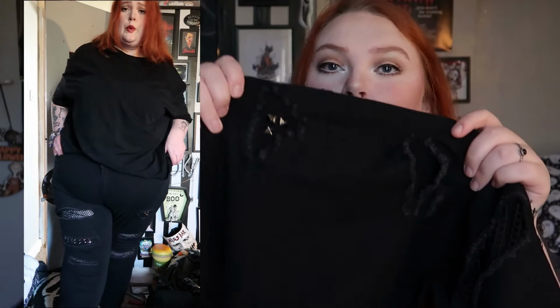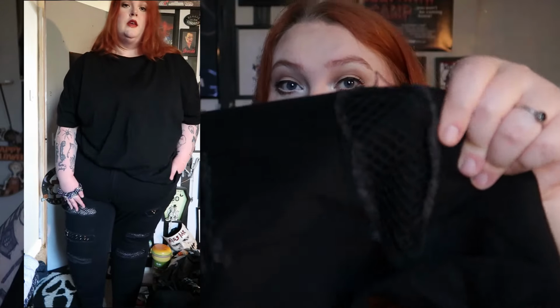So they're almost jegging, because they are quite stretchy, not completely denim. I got a pink thread on it. Oh dear, look at these. So black skinny jeans, but very stretchy. Not very stretchy, I'd say medium stretch. We've got, in one rip, studs. Look at that. In the next rip, we have honestly nothing. And then the next rip, fishnet. I'm crying. This is the best thing I've ever seen.